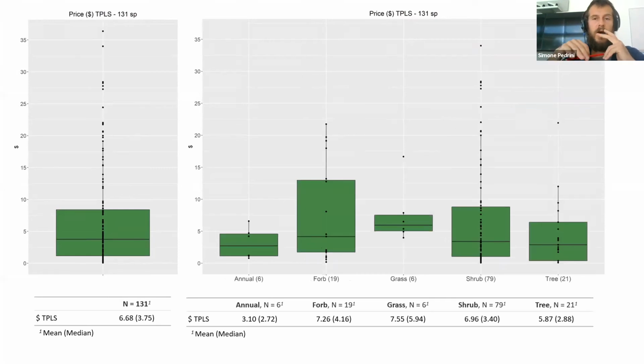If we now look among the species types, we'll see that the annuals tend to be cheaper in this term. And all of the other ones tend to be around the $6 and $7 cost for 1,000 pure live seed.